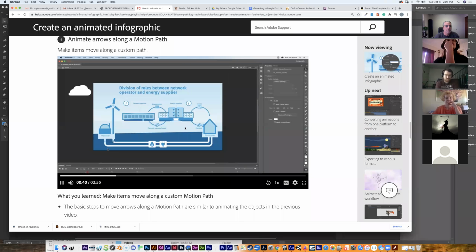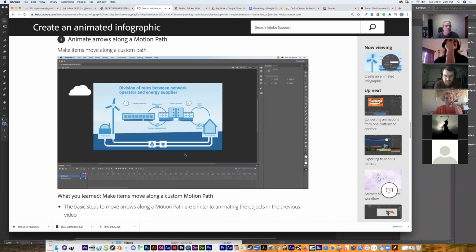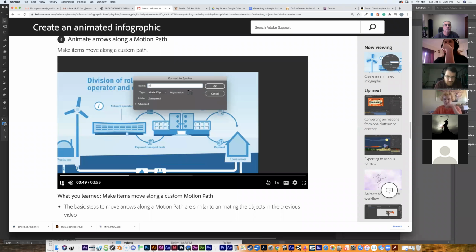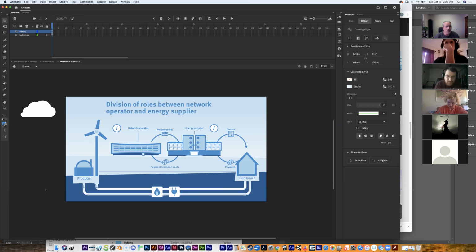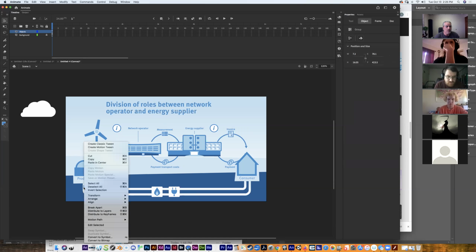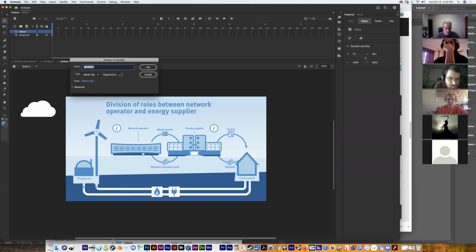Now we'll first convert this arrow into a symbol. Select the arrow, right-click, and then click Convert to Symbol. I'll name this symbol Arrow 1. Okay, now we're going to turn this arrow over here. You can click in the gray area to deselect everything. Click on the little blue arrow on the left, right-click on it, convert it to a symbol, name it Arrow 1, like this.